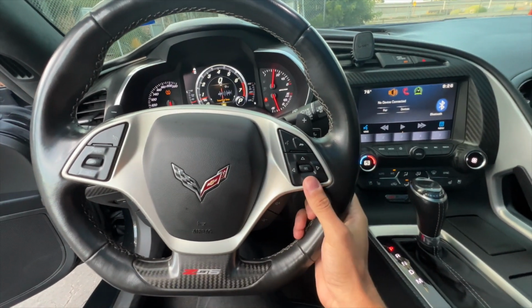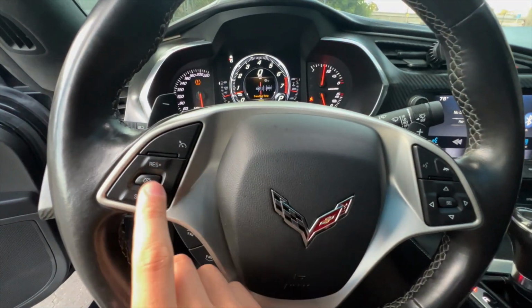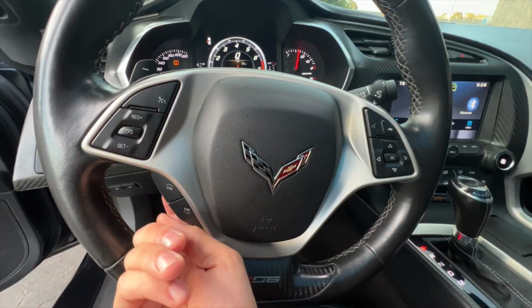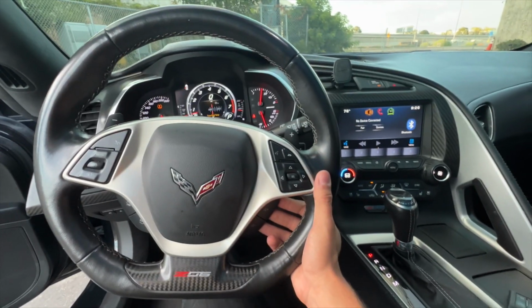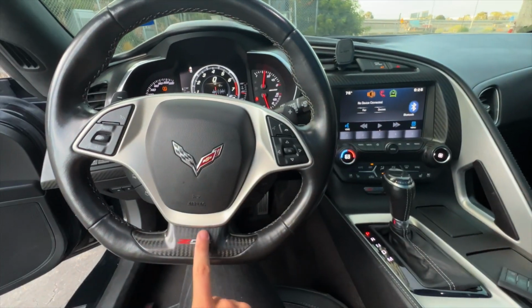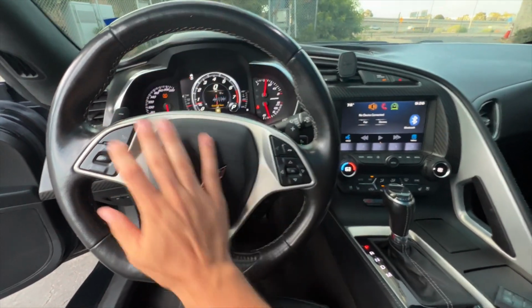Let's go over to see what the steering wheel has. We have all of the selectors right here. We have the phone call and sync options right here. We have cruise control all right here. We have the song selectors right here, as well as the volume, so you're always on the steering wheel and not having to reach over there. We also have the carbon fiber right here. I like the steering wheel. It feels great. We've got the leather and it just feels so good.